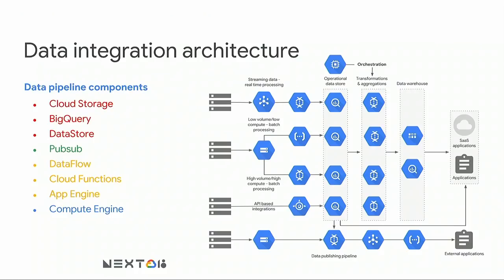Now for the high volume and high compute requirements, data which is landing onto the Google Cloud Storage gets processed by Dataflow in batch mode. That processes data and goes on to BigQuery's operational store. We also have different integrations, which are API-based integrations with internal systems as well as external systems. For this, we use App Engine, which is integrated with different APIs, which pull data from different sources and then puts it onto BigQuery.